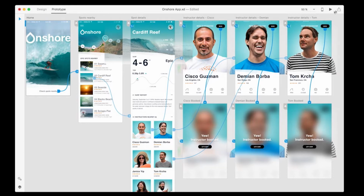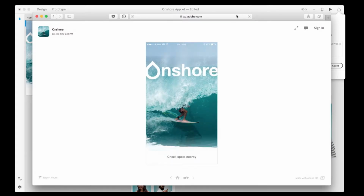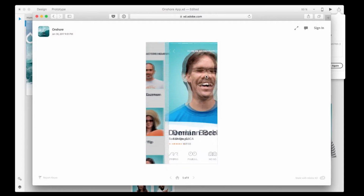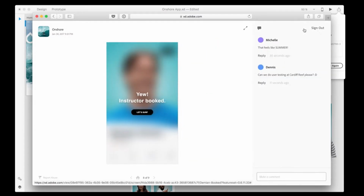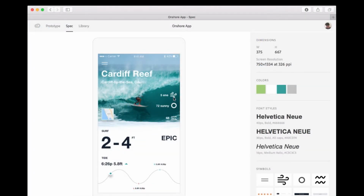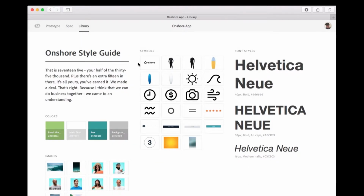XD allows you to do all the work, from wireframing or lo-fi design over to hi-fi design, right into prototyping, up to sharing your work with your stakeholders to get their feedback, all the way down to developer handoff. The short-term vision is to enable you to create all your specs and assets from within XD up to handoff in that one single tool and in that one single file.